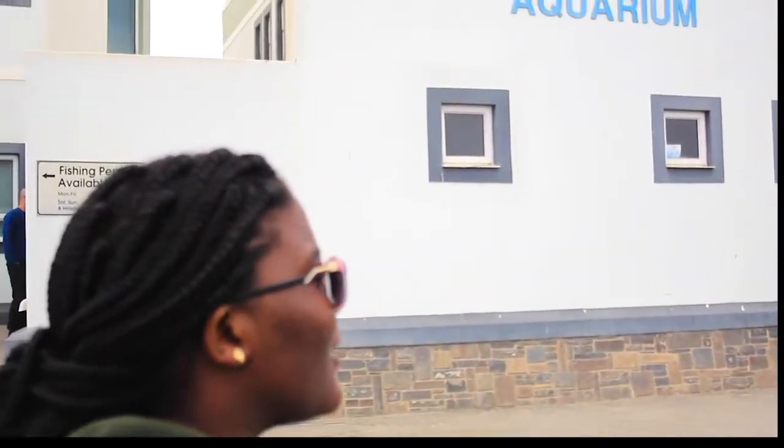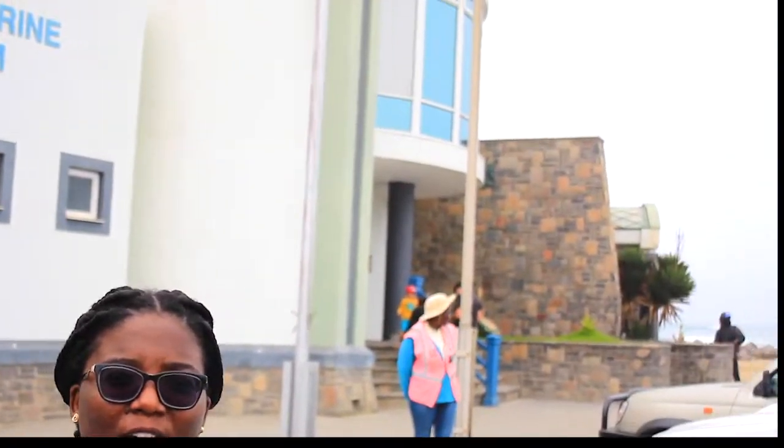Like myself. And who don't like water. And Kelvin. Who don't like water. And who are too scared to do water sports. This is a way for you to enjoy the water without actually getting into the water. So yeah, the National Aquarium is right by the beachfront. So it's also nice in that when you come, you actually see the beach.